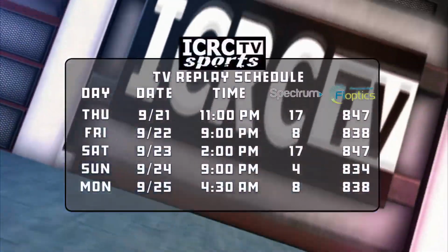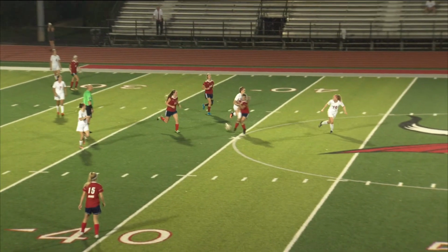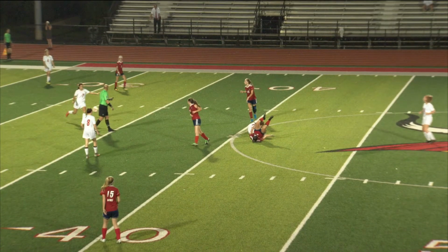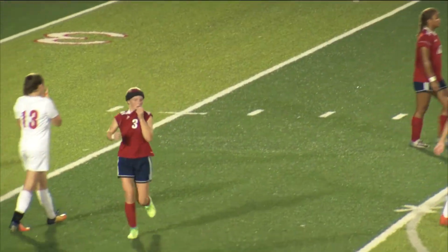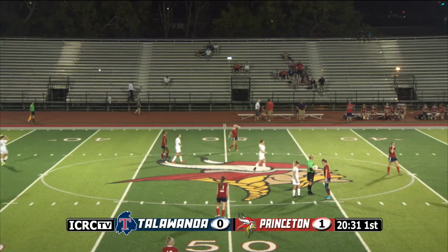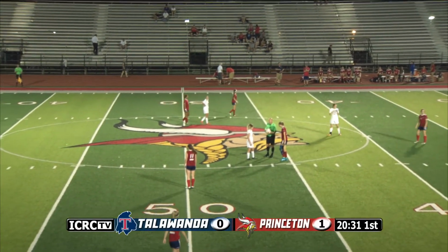And the Talawanda midfielder being helped off the field now, and definitely a big collision there. Hope she's okay, and it does appear to be a serious leg injury. It appeared there in the replay, and to us up here in the booth, she might have caught something to the face, but definitely having a lot of trouble walking as she was helped off.